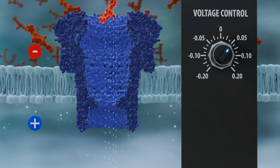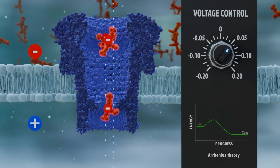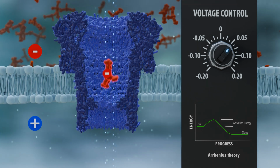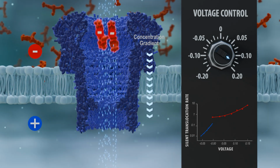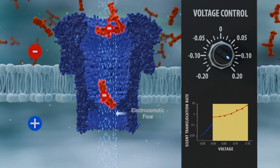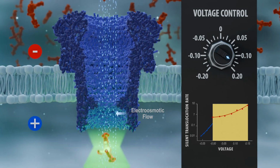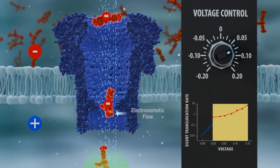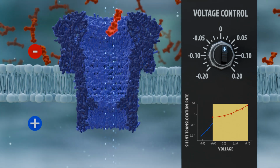The Wheaton team also found that the silent translocation rate changes with voltage, a result explained by a version of Arrhenius theory, which describes energy barriers inherent to many kinetic molecular processes. Diffusion pushes molecules in the direction of the concentration gradient. With a positive potential below the membrane, electrophoretic and electroosmotic forces push in the same direction, making transport through the pore rapid. But as the applied voltage drops, so do the electrophoretic and electroosmotic forces. Thus, the silent translocation rate declines.